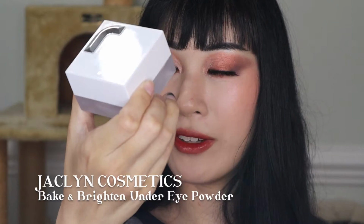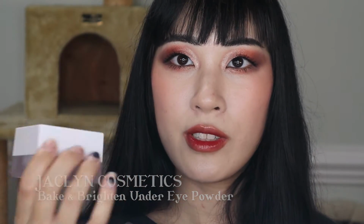And then this is the Brightening Lilac Under Eye Powder. This is meant for the under eyes, but I use it across the entirety of my T-zone as well, because the lilac really helps to brighten the center of my face and neutralize any yellow sallowness that I might have.